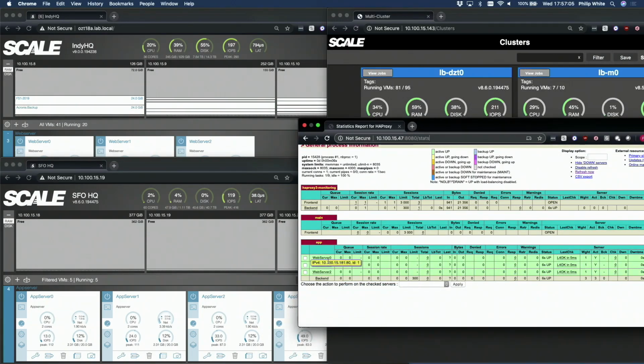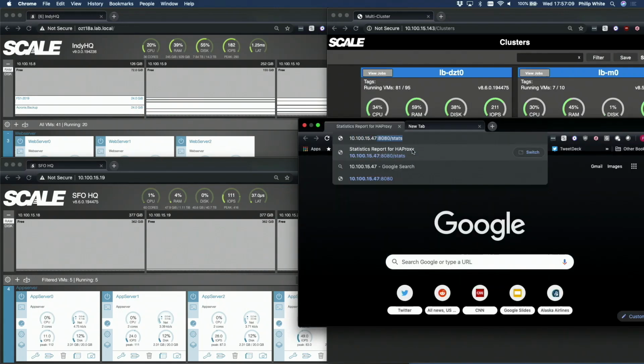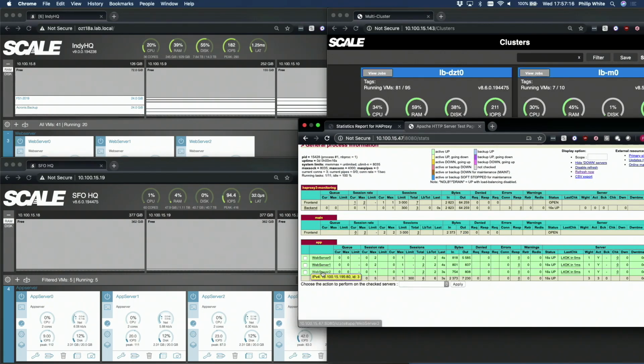So those web servers, again, they registered with HA proxy. Or I can also go directly to one of those VMs that was created. Let's see, 195.